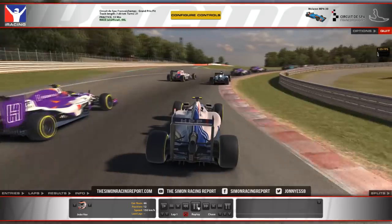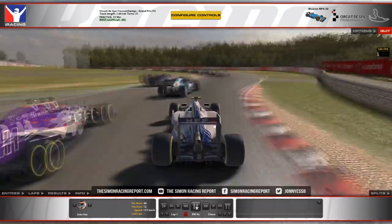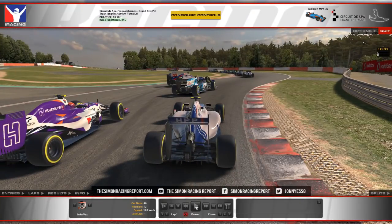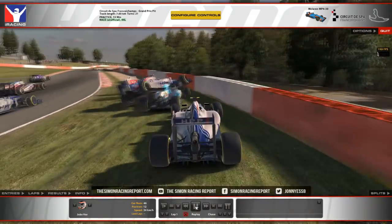Kev is at fault here. I'm not getting around that, but I'm just saying that it looks worse on Kev's part than what it actually was. And Yabaz has nowhere to go. I'm looking at him and just so unlucky here.